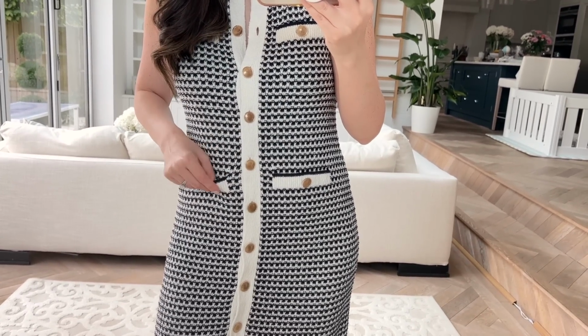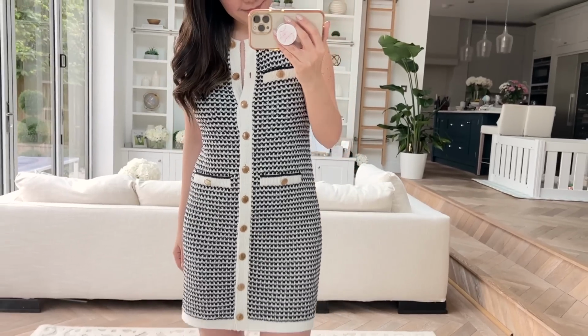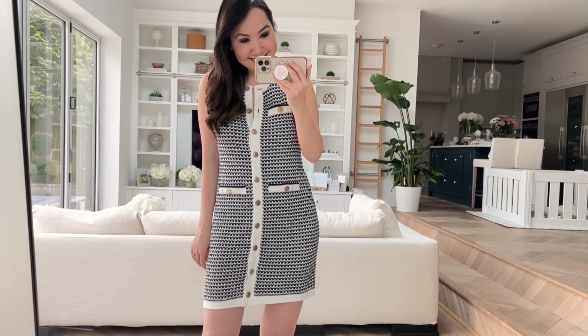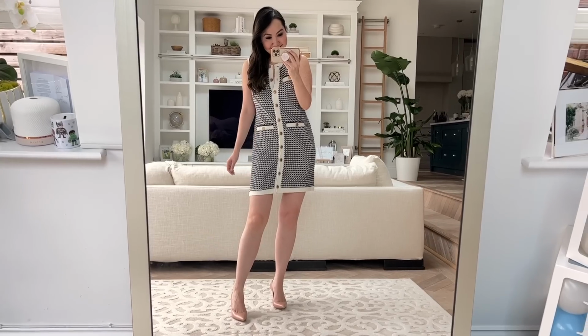Like, the detailing on these pieces is just out of this world pretty. And then you do have a round collar, but I don't think that you probably wear it completely buttoned up. At least I'm certainly planning on wearing it with one or two buttons undone. You have these gorgeous little pocket details.